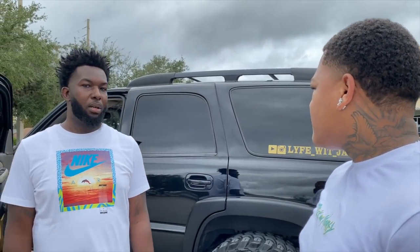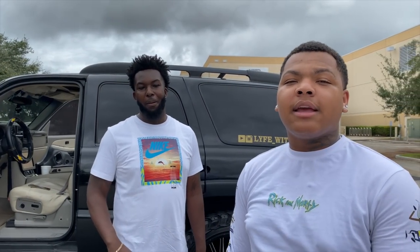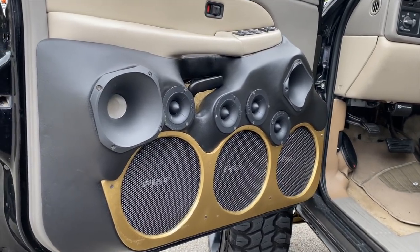What you got? 26 by 14s, and we about to do a whole review on this truck. I can't play this song loud for too long because I don't want to get copyrighted, but y'all go see, hear how loud it is. This truck loud. What are you running with? This truck loud as hell.